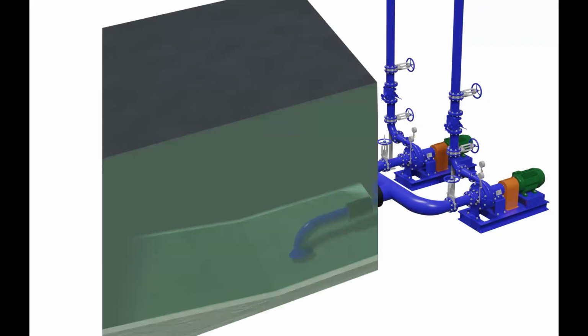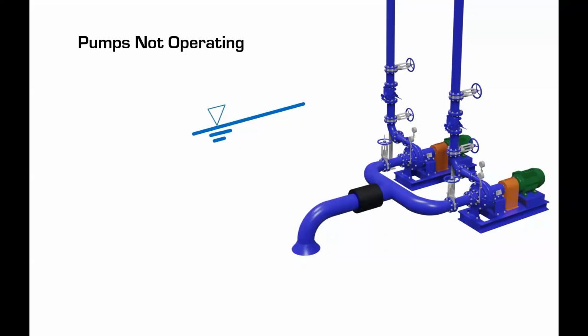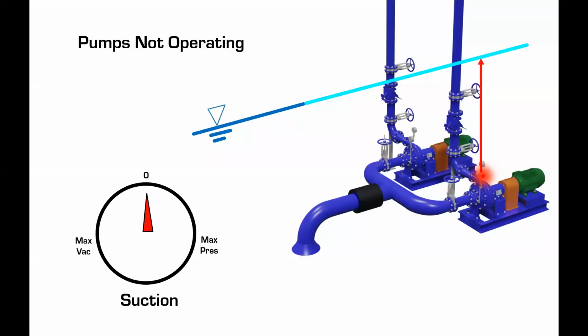So again, we've got some kind of a tank here that we're pumping from. There's a wall separation, and there's your level. Let's get rid of that tank so we can see. And then again, from that gauge to the level in the tank, whatever that static height is, that gauge, when the pumps aren't operating, is showing us that height. There's no friction involved, so it's showing us the static head on the suction side.